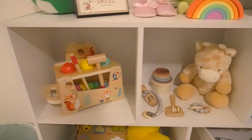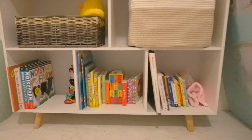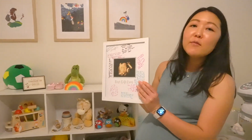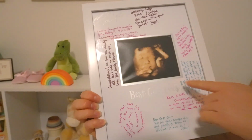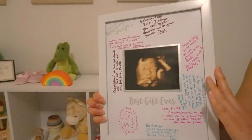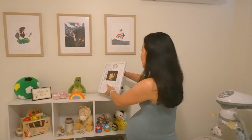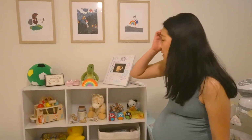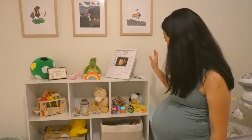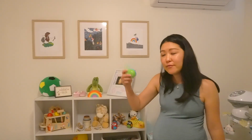A lot of the toys here we got from our registry. We put it on our registry and people gifted a lot to us. This is the first picture of our baby that we got at our ultrasound a couple weeks ago. This is the best picture we have of her face so far, and we were gifted this at one of our baby showers, so that was really nice. We have a lot of different toys: books, puzzles, and just a nice area for her to start exploring toys and shaker stuff that makes noise.